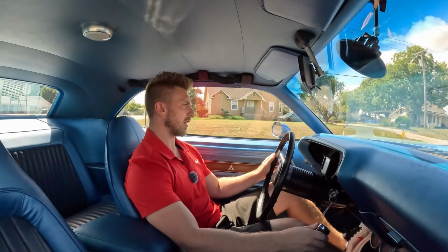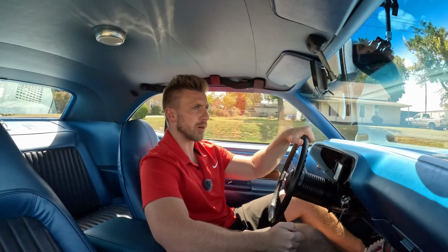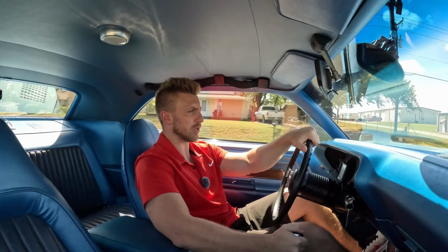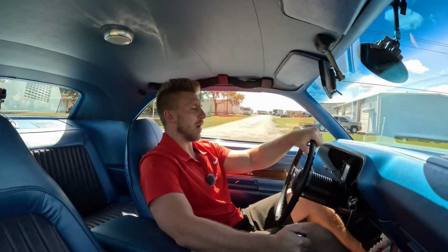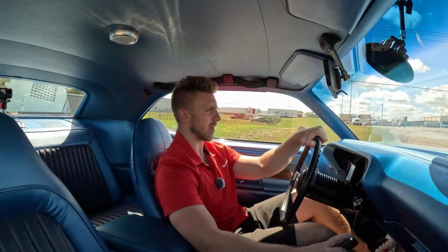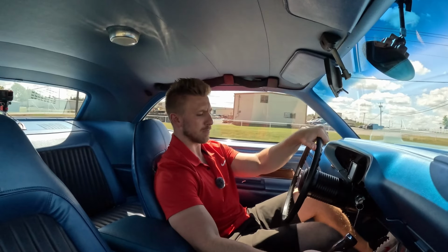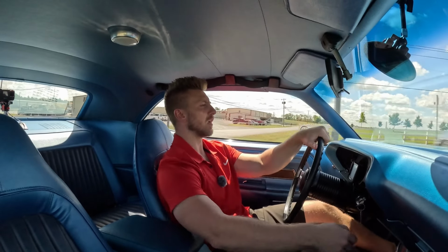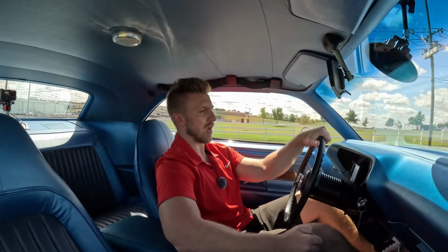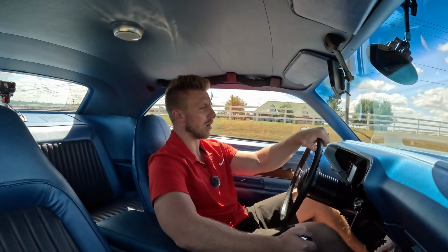Alright, so again we have a 1973 Dodge Challenger. It is an H-code 340 car, but does not have the original 340 in it. The motor that's in this car runs really well, and one of the best things about it is it does have the Holley Sniper EFI system on it. And then again, it's backed by a Tremec 5-speed. So your drivability is awesome. You can hop on the highway and cruise 75 miles an hour with no problem whatsoever.